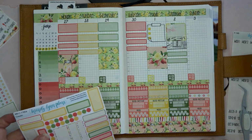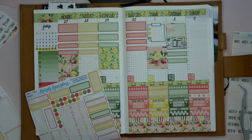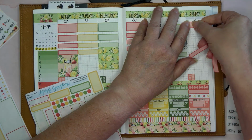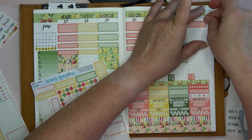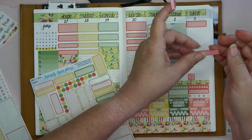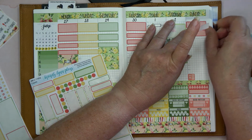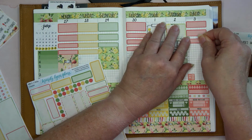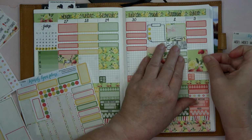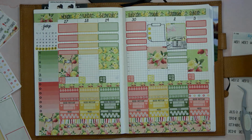On Sunday, I need to do laundry. I need to update my Audible list, and I need to clean. So we got laundry. Clean. And update my Audible list. And a full box. That's it, guys. That's it.